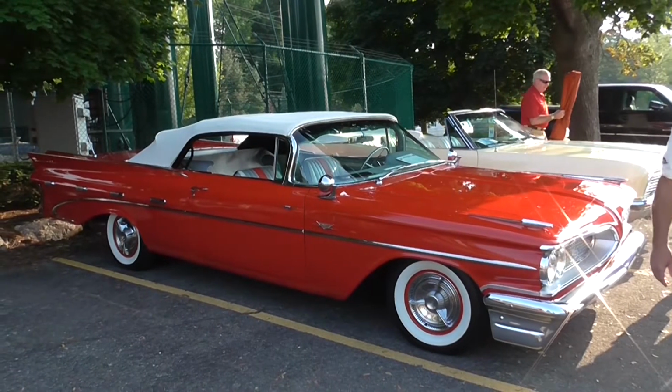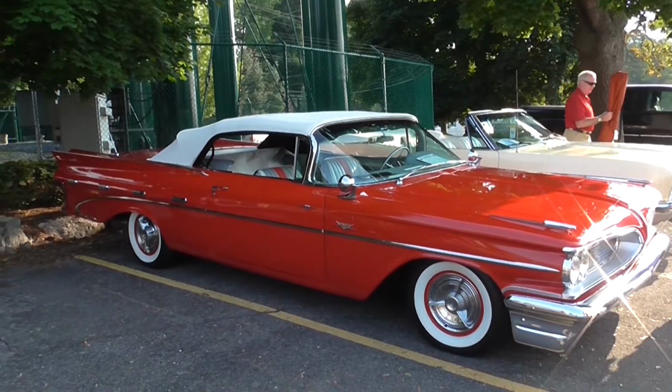Now, Dave is a Corvette enthusiast through and through, but he recently decided to do something a little different. And behind us, you see his restored 1959 Bonneville convertible. This is about as good as it gets. This is a tri-power air convertible.